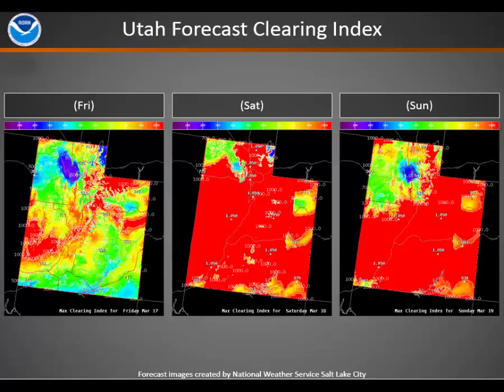Now, looking at the Utah Clearing Index produced by the National Weather Service, you can see a trend Friday, Saturday, Sunday towards improving dispersion conditions from left to right, poor in the purplish to bluish shades, improving as you go yellow to orange to red. As you can see, as we go into the weekend, as high pressure breaks down and we get more transport flow and better mixing, our overall dispersion improves as well.